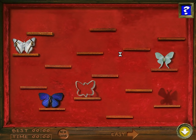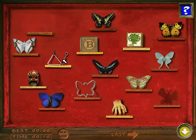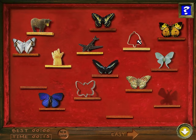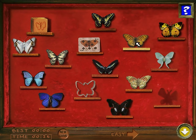Creepy collections. The objects you see on these shelves have something in common. Know what it is? Fill the empty shelves by clicking on the objects that belong in this collection. Ready, set, go! Make a different creepy collection by clicking New Game, or you can switch to another level by clicking on the brown arrows.